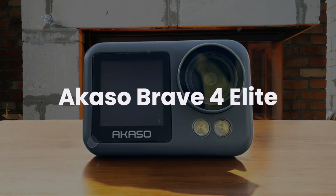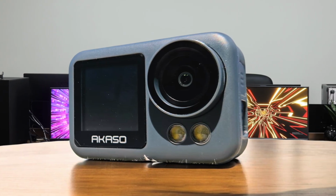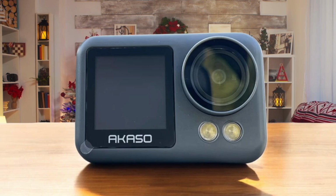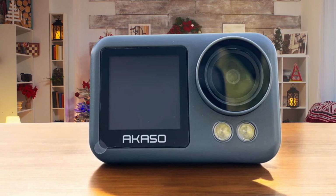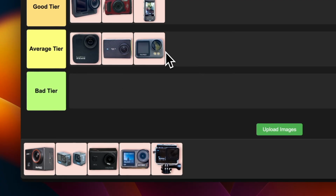Akaso Ray 4 Elite offers 4K recording, but honestly, the footage can be quite distorted and oversaturated at times. The microphone quality is decent, but the video quality is grainy and doesn't really match up to what you'd expect from a modern action camera. While it's marketed as a budget alternative, there are better options out there for the price point. I'm putting this one in average tier. It works, but that's about it.